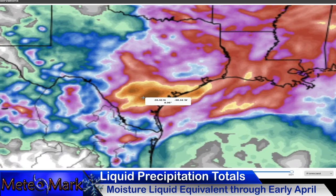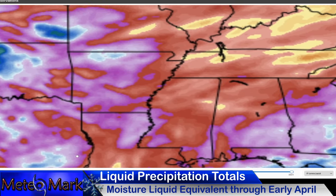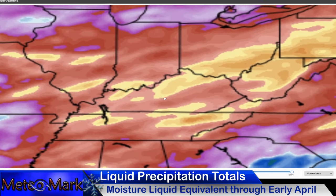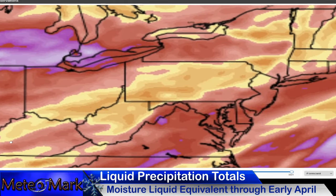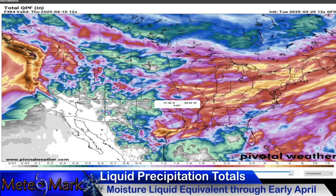There it is, South Texas. Yeah, concerned about the San Antonio area. Wow, that's 12 inches of rain. So this could be really bad, heading all the way up the Mississippi River Valley, Ohio River Valley, and into parts of the Northeast. We'll have to watch it because I know you need the rain, but sometimes we have a tendency to get it too fast.